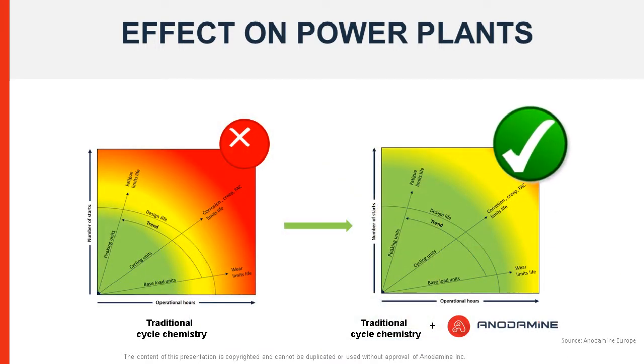So, the power industry is changing fast, and accordingly, the demands of the users. Based on all the researches and investigations in so many power plants, we are confident that we can support you to make the next step and improve the existing cycle chemistry by using the anodamine technology.